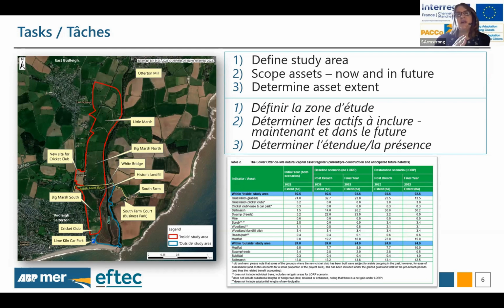So we had a relatively easy job of defining the current extent, even though we had a slightly different study area to what was used for the amount statement. So we basically had to redo all the calculations. But then forecasting how the intertidal habitats might develop, and what exact habitats might develop due to the unmanaged breach, was all informed by our knowledge of managed realignments and just expert judgment.